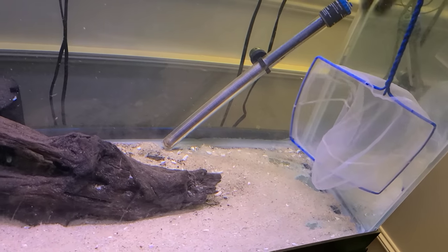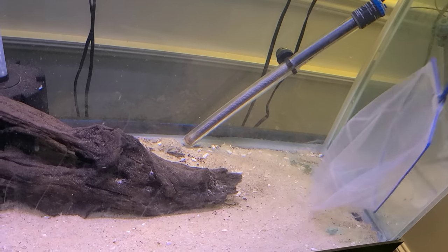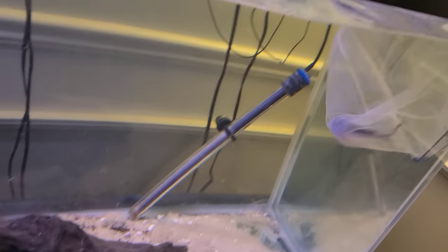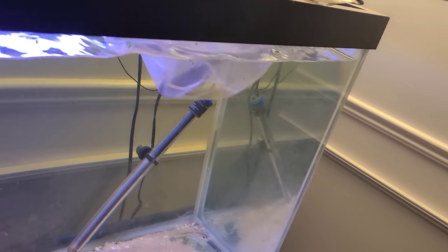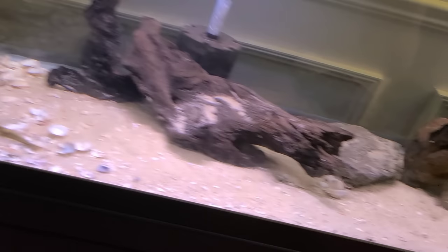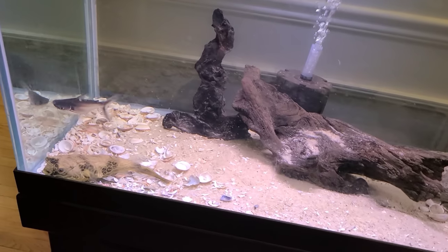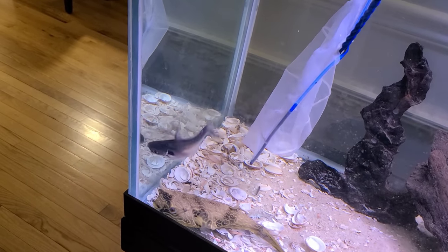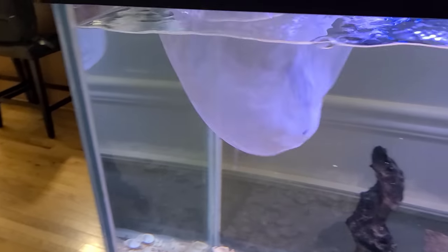Oh, I'm worried about him hurting himself. Okay. One more, and we're gonna try to not scare the Maboo when we do this. Don't want to freak him out. Okay, please don't go up. Okay. Ouch. Great success.